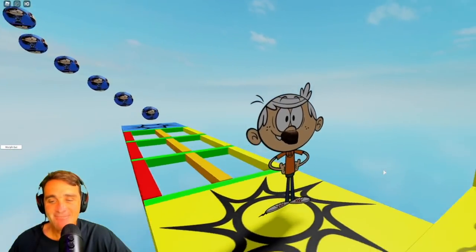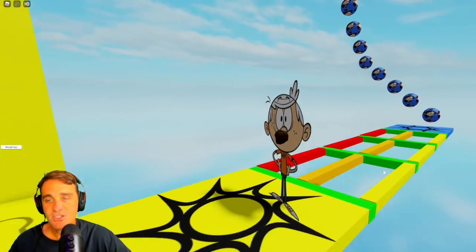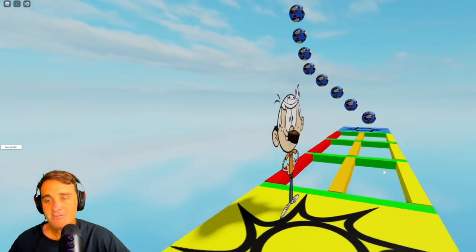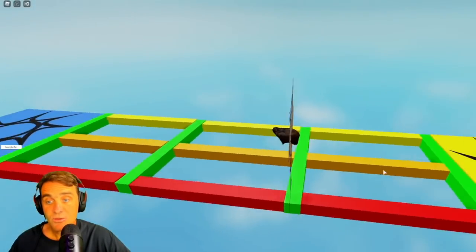Whoa, look at this. It's a checkpoint. Uh-oh, wait a minute. We got to figure out which way to go. We have to choose. Should we do the red blocks, the yellow blocks, or the yellow blocks? I don't know. We got to be careful. Let's try the red blocks. We did it, you guys. We got the right one.